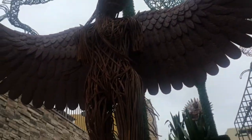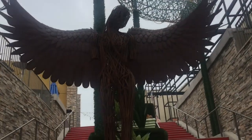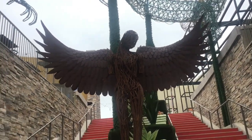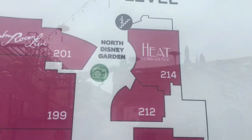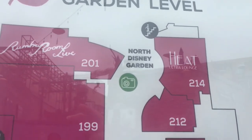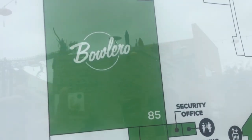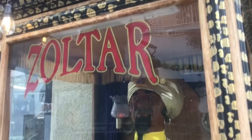And then there's this one. Wait, let me get a better view of it. I don't know if it's the weather or something. I gotta fix my phone, obviously. My tablet, actually. This isn't my phone. It looks nice. As we passed by, there was a Heat Ultra Lounge, but it's closed now, because it's next to the Rumba Room Live. I don't know what that is, though. And it looks like they're going to build a Bolero, because I saw a sign over there.